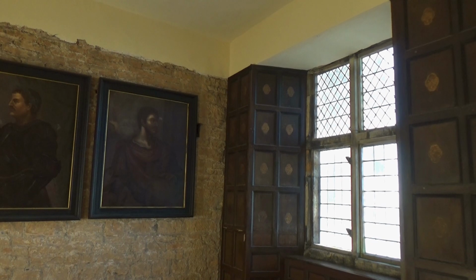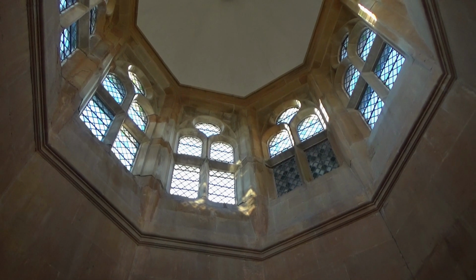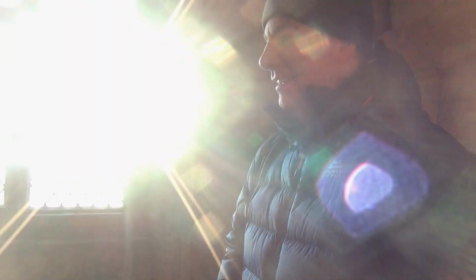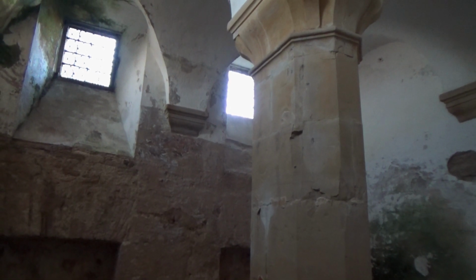Up we go. Now, decision. Do I go left or right? I'm going to go right because I'm like that. Up to the top. All these little rooms. Well, not so little really. This little room is probably twice as big as my sitting room in my flat. This is taking me back outside now.